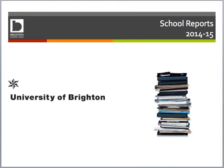The union read them all last year and felt that some of the reports could have focused on the student experience a little more. So this year we've written our own school reports to give to the heads of schools in November, just in time for when they're writing their academic health reports. We've checked through some university strategies and policies to find out what they said they would do, and now we've looked back over the data to check whether that's what's really happening.